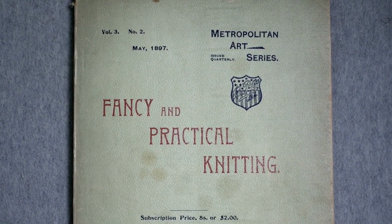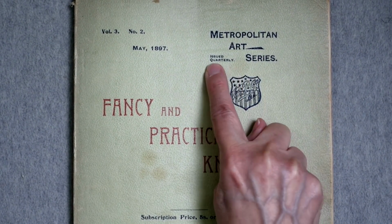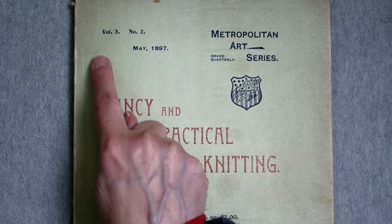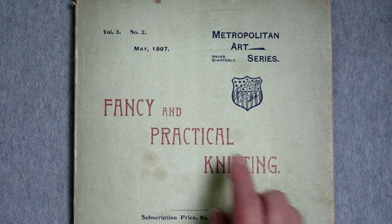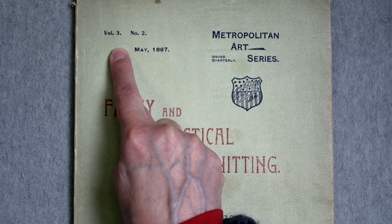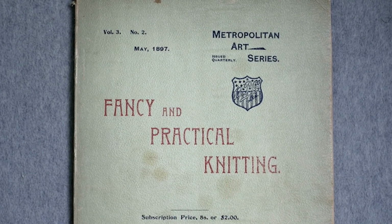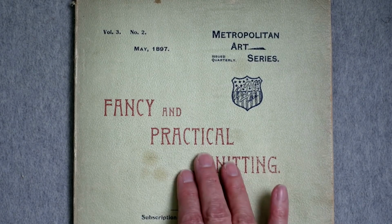So this is the book that I got. It's part of the Metropolitan Art series that says that it's issued quarterly. This is volume 3, number 2, published May 1897. When I originally saw that, I didn't understand. I thought, oh, were there other knitting books that they published? They published The Art of Knitting back in 1892, but other than that, I thought this was the only one.